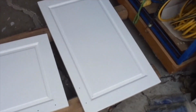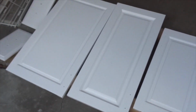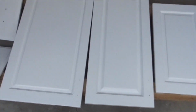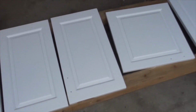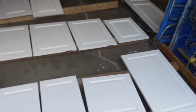So these are the finished cupboards. They look so much better. My hubby did a wonderful job. So I just wanted to quickly show you before they go back up into the kitchen. Wow. Really, really nice. Thank you, hubby, for all the wonderful work you did. And that was a lot of work.